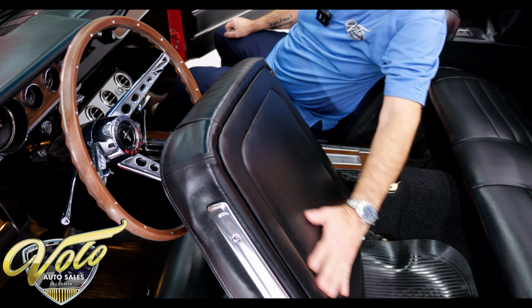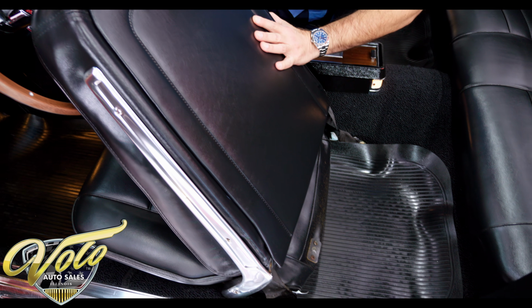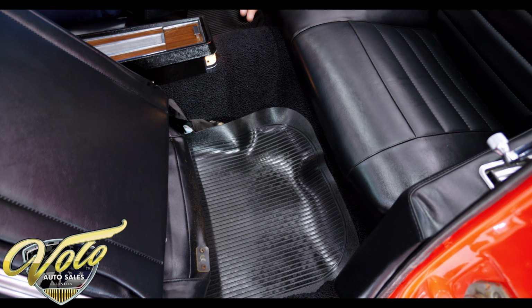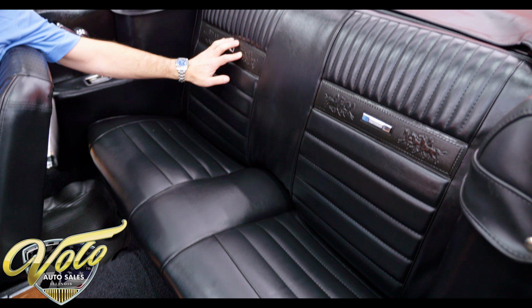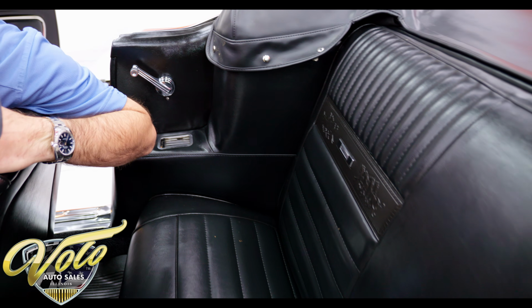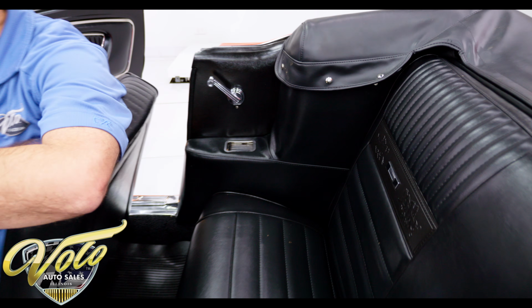And being a Deluxe, the back of the seat is upholstered too instead of just plastic. We got floor mats back here. And then the same thing. Upholstered pony seats, the armrest, window cranks, all that has been replaced. The light at the back of the console works.